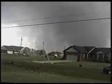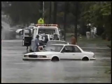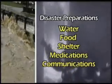How hard is it to prepare for a disaster? It's easier than you think. Disasters are often unpredictable, but the most common needs your family will have, water, food, shelter, medications, and a way to communicate, are all very predictable.